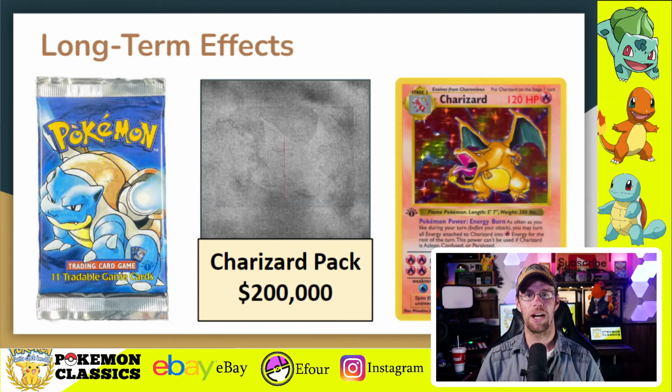Of course, we've got to give you a third option, so let's take a look at what's behind door number 3. Let's say we come across a third eBay listing, and this one has a Blastoise pack artwork as well as a Charizard scan. This one is going to sell for considerably more with that guaranteed hit of a Charizard. Now, again, these numbers are hypothetical.